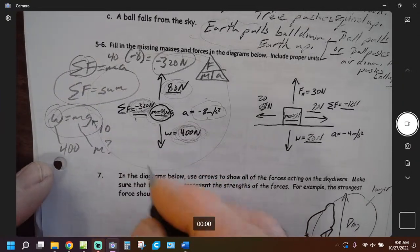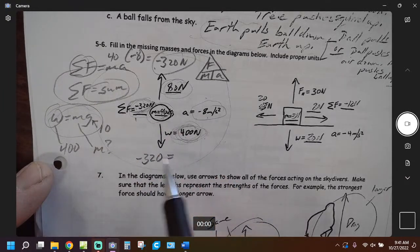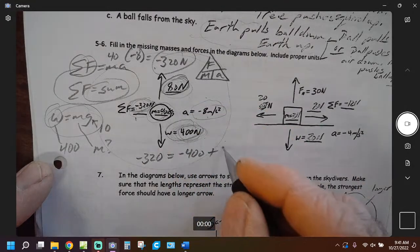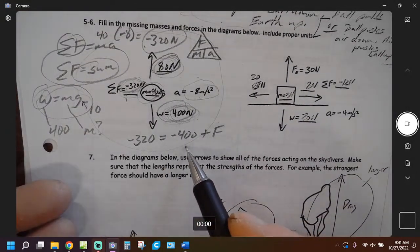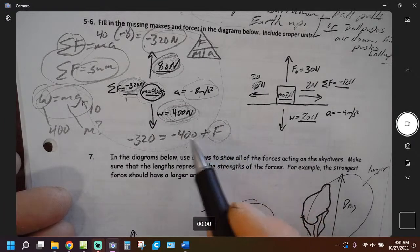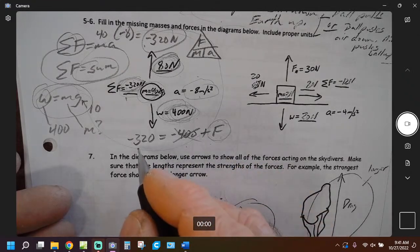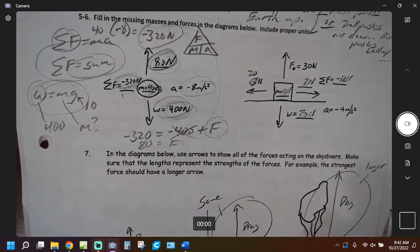I can write the net force, negative 320, equals the sum of these two forces, and I can call this one negative 400, and I can call this one F, because I'm just doing some algebra here. So if negative 320 equals negative 400 plus F, how do I get F alone? How do I isolate it? What do I do to both sides here? Add 400. So if I add 400 to the right side, I just get F. If I add 400 to this side, then I get 80. So that's how I get that.